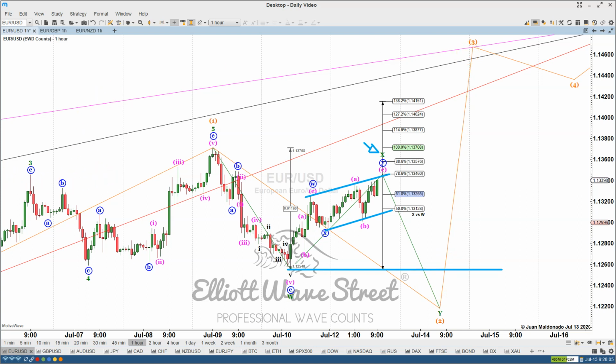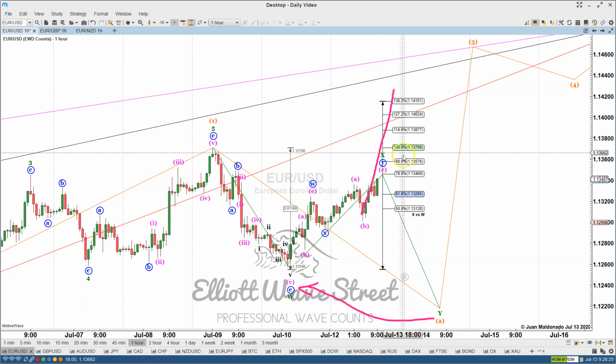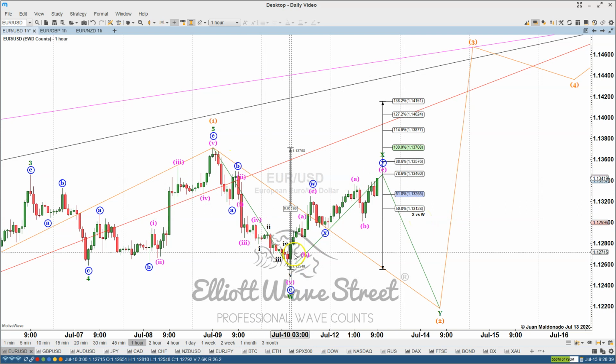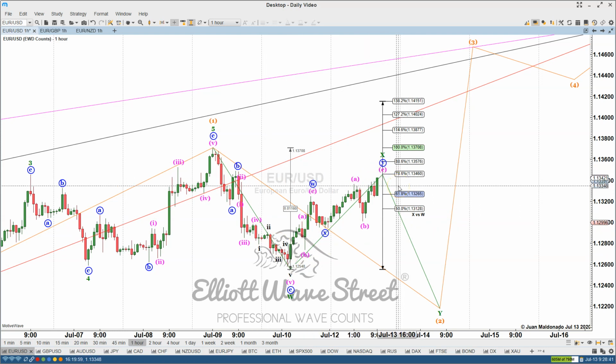There is an alternative scenario: what if the euro already ended the wave 2 here? That's possible too. If that's the case, we are going to see the wave 3 happening here, and I'm going to miss the entry, because it would tell us that the wave 2 already ended, but for me this wasn't enough to take a buy trade. I'm always looking for high probability trades. Elliott Wave is a fantastic tool to understand the markets and to create possible future scenarios. However, we then need to validate what we are seeing.